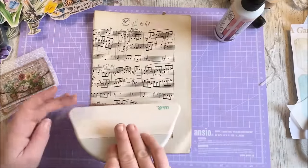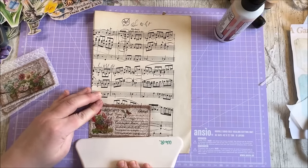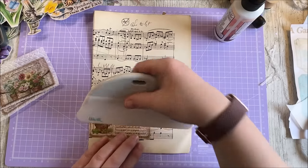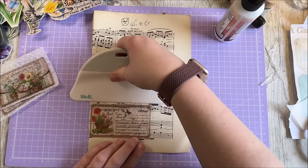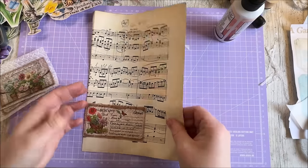Okay, I'm just going to really carefully now smooth that down. But I don't want to smooth it out too hard because I don't want to lose all of the embossing. So you've got to be careful sometimes, you don't press too hard. There we go.